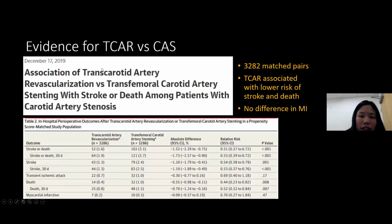And so some evidence for TCAR versus stenting: they had 3,282 matched pairs. They saw that TCAR versus stenting, TCAR was associated with a lower risk of stroke and death, but there was no real difference in risk of MI, which is right here.